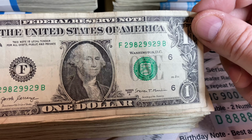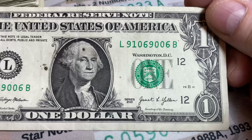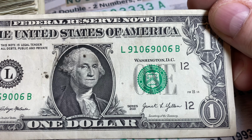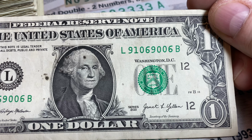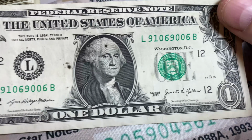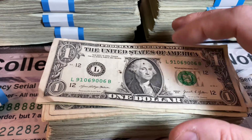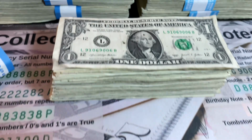Kind of a cool trinary, but not one I'm going to keep because of the condition. Another almoster, almost a repeater again. 9006. Needed that 0 after the 9 to be a 1. It would have been a 9106, 9106. Just another close call, even though it has carbon spots and doesn't look the greatest, I would have kept it.